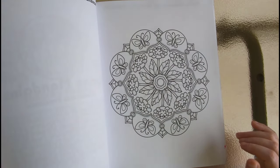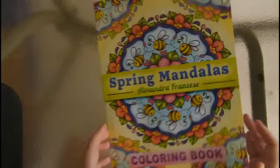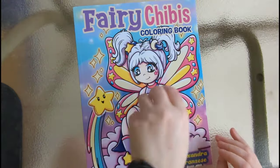Thought I'd done another one in here. Man, I really want to do that frog one. I'll do that one next. Fairy Chibis.